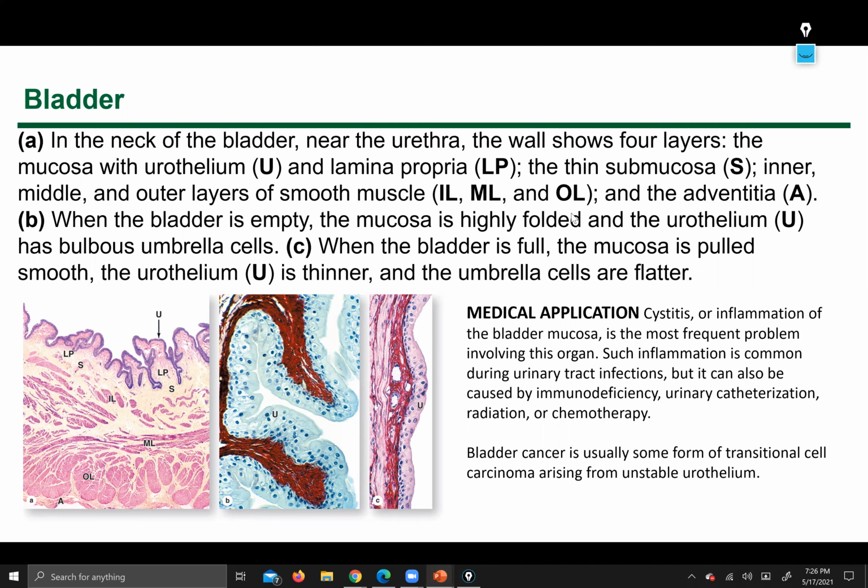However, as you can kind of see, they appear disorganized, and that's really because the layers kind of descend around and through each other, not unlike a ball of yarn, kind of. So in many locations on the bladder, you would not expect to see them that organized, let's say.